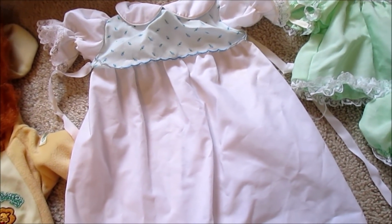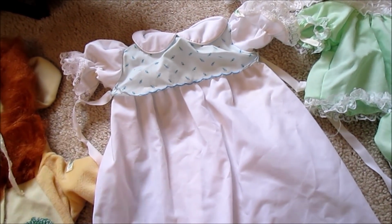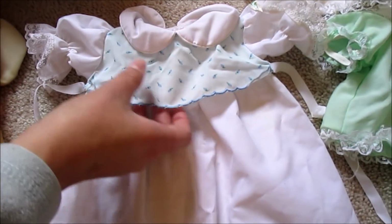Well, when I opened that from our eBay package, it suddenly made sense. I was like, this is exactly what I had. A lot of different variations of this fabric under the Peter Pan collar, but mine was exactly like this. It was the same blue.